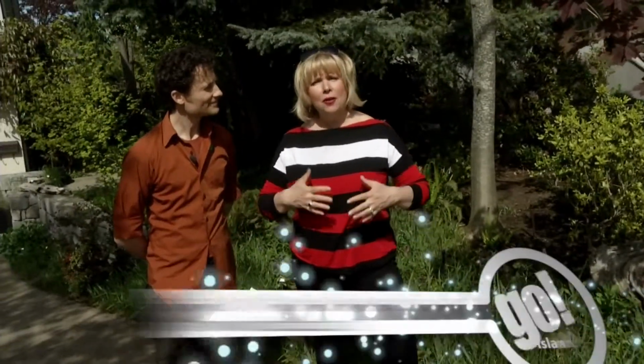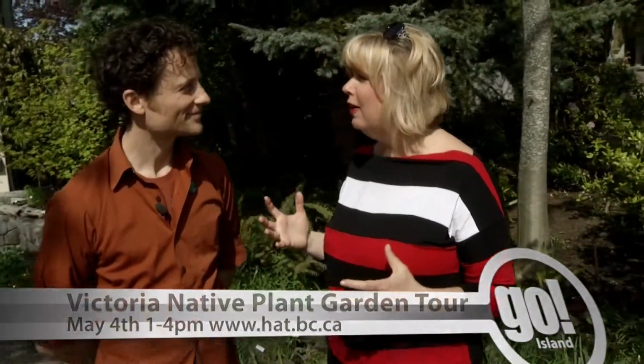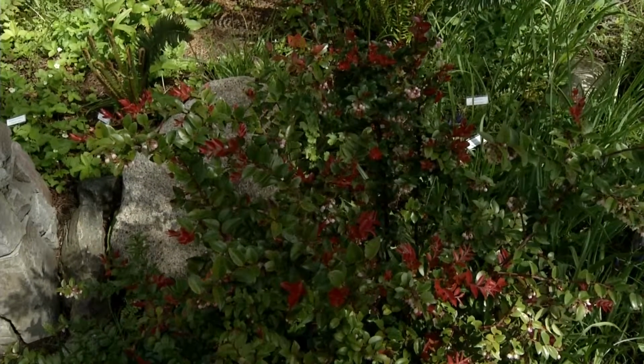I simply can't think of a better thing to do on a Sunday afternoon than to tour through beautiful gardens. Tell us about what's happening at Swan Lake. Swan Lake has their annual native plant sale. So if you like what you've seen at the native plant gardens, go to the plant sale and help support Swan Lake Nature Sanctuary. Absolutely.